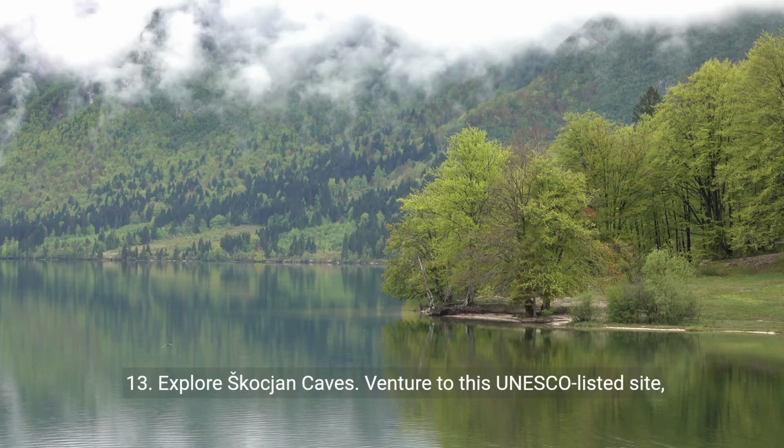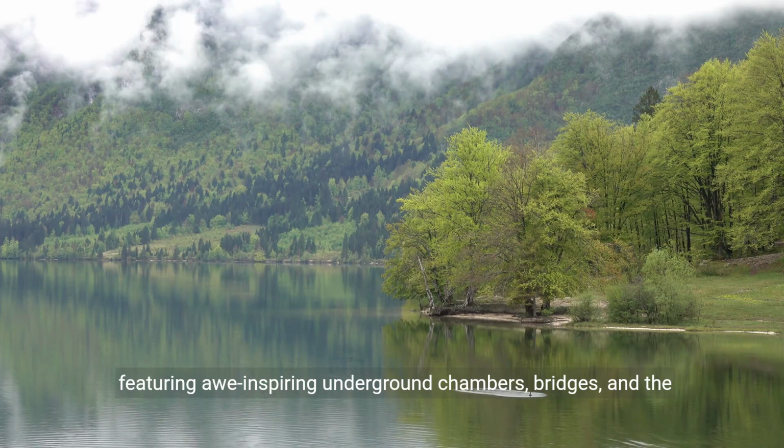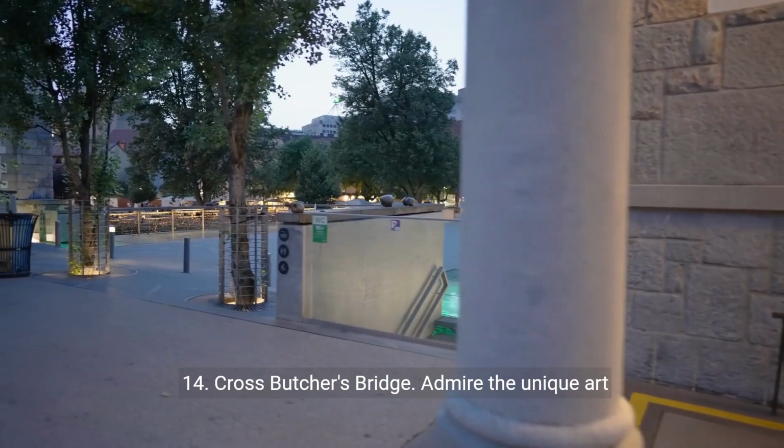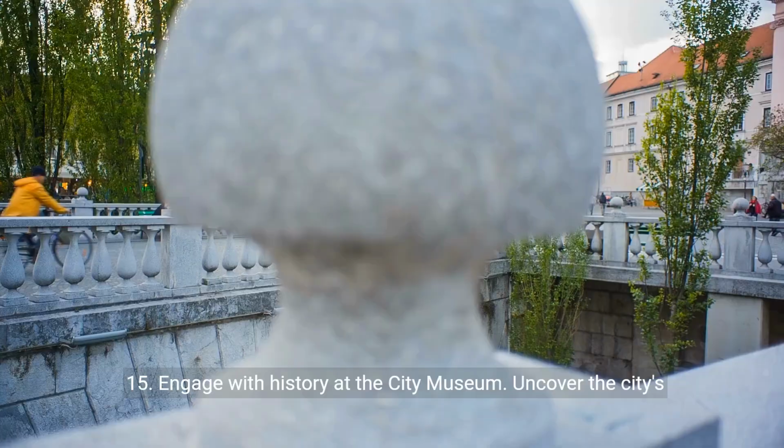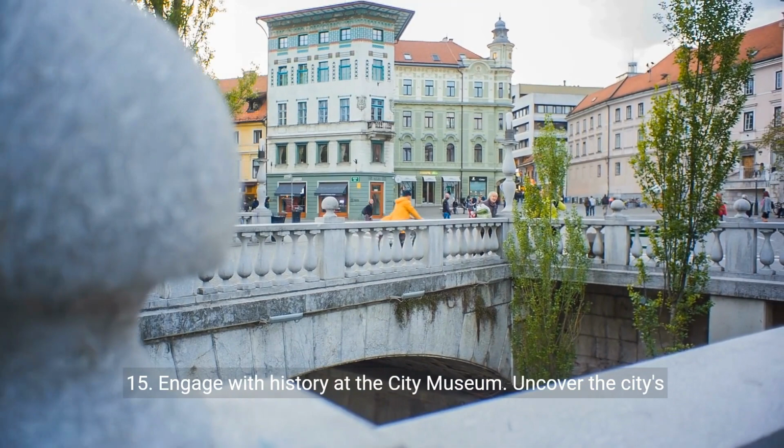13. Explore Škocjan Caves. Venture to this UNESCO-listed site, featuring awe-inspiring underground chambers, bridges, and the roaring Reka River. 14. Cross Butcher's Bridge. Admire the unique art installations on this pedestrian bridge, connecting the bustling market area to the cultural district.